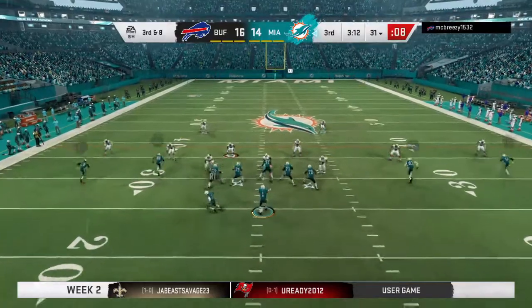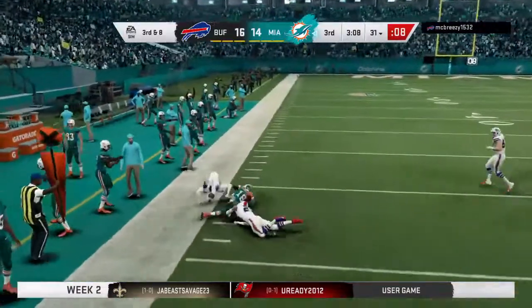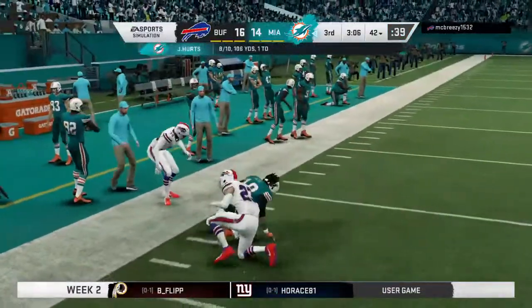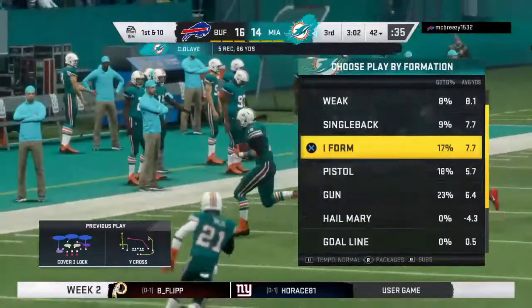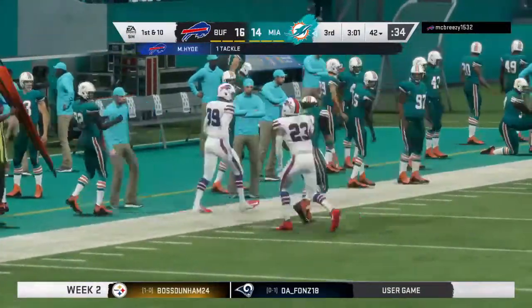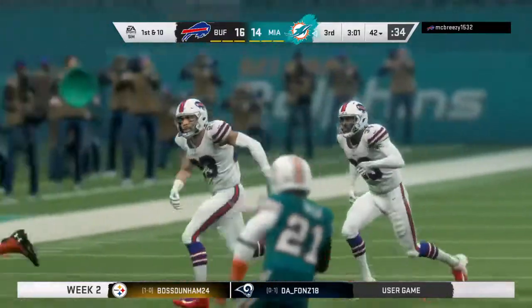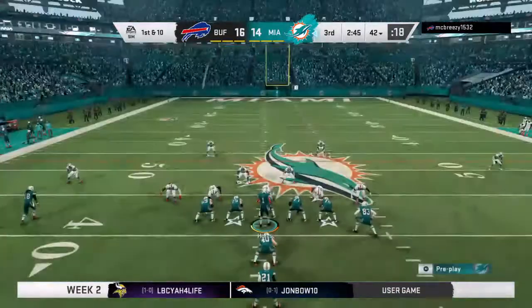On that play, how about that tackle we just saw? Pretty nice. Looking left side, it's complete. He's got it. And they get him down, but not before he takes it across the 40-yard line. Give him 12 yards there, and the Dolphins have a first down. Here we go.